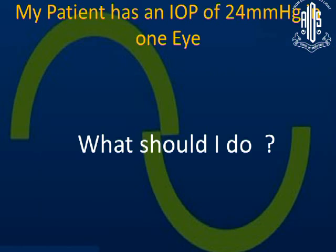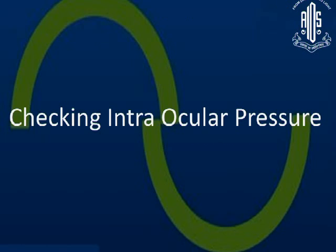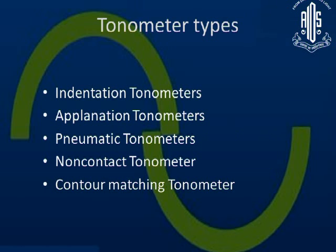So going back to the point, the patient has an IOP of 24 millimeters of mercury in one eye. What should I do? Well, I would proceed with checking the intraocular pressure once again for my satisfaction, and as he said, there are certain protocols which we need to follow when we're treating a glaucoma patient. I would definitely like to see that pressure on the Goldman applanation tonometer, not on any of the others, because that's the gold standard for measuring the intraocular pressure till date.